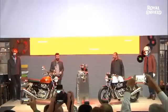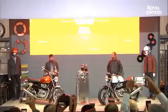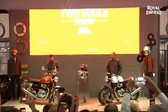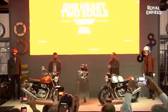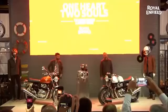Ladies and gentlemen, I'm delighted to present to you the all-new, ground-up Interceptor 650 Twin. Here it is. And here you see the all-new Continental GT 650 parallel twin.